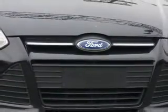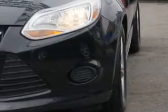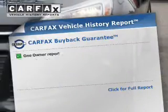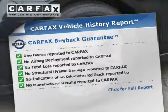Anti-lock brakes help to bring your vehicle to a safe stop. Enjoy the flexibility of multi-zone temperature controls. This automobile comes with a Carfax report, which reduces your buying risk by providing the vehicle's history before you purchase.